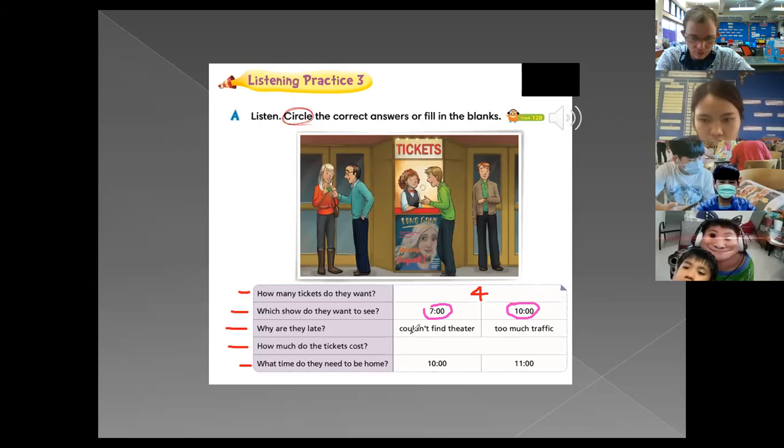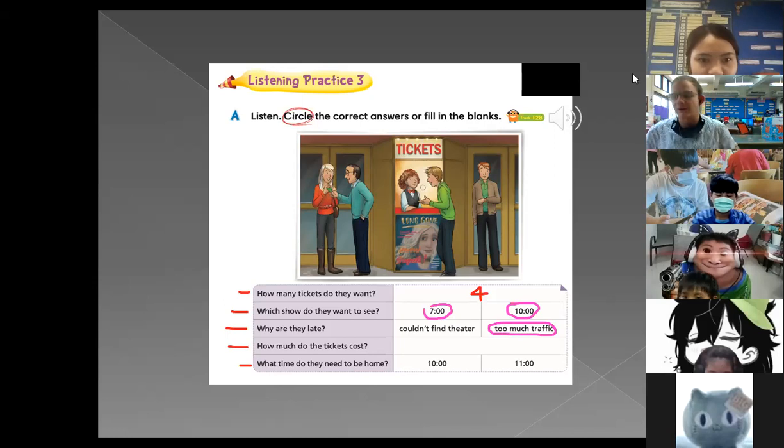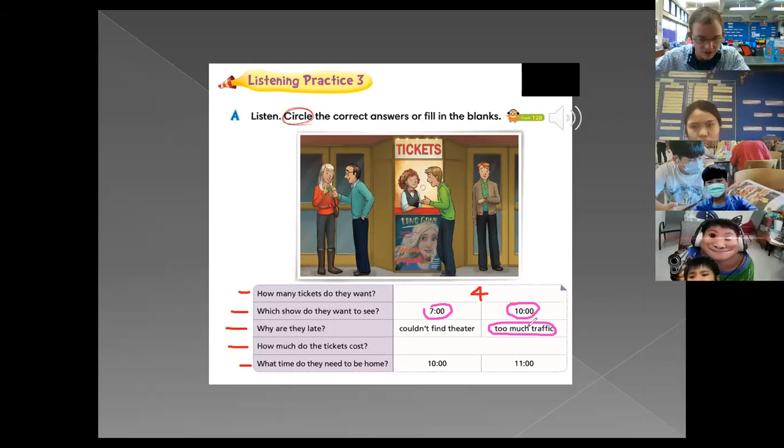Two options. We have to choose one. Too much traffic. Yeah, why is there too much traffic? Do you remember? Why was there too much traffic? Who can tell me? I don't know. You don't know. Okay, I will tell you. So then you can learn, or maybe remember what they said. They said there was an accident on the bridge. And usually in a big city, when we have an accident, it usually blocks a lot of cars and it blocks the road. So the cars build up for a very long time and the traffic becomes very bad. So then it takes a long time to get to your destination. So it was indeed too much traffic. So how much do the tickets cost?